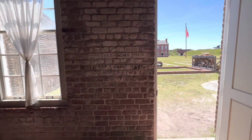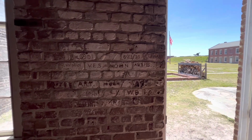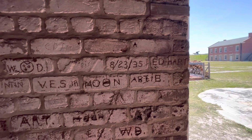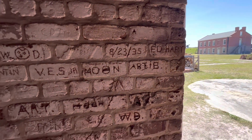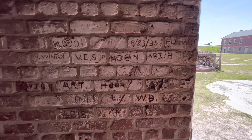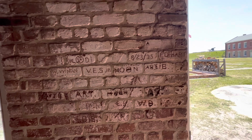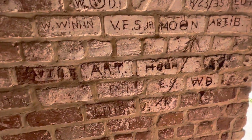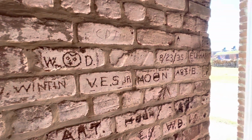All right, guys, so we noticed this wall here. I see a date here of 8/23 of 35. So was that 1935, 1835? Probably 1935. And there's names etched in the bricks here. I wonder if these are probably former soldiers. Visitors. So how cool is that? Very cool.